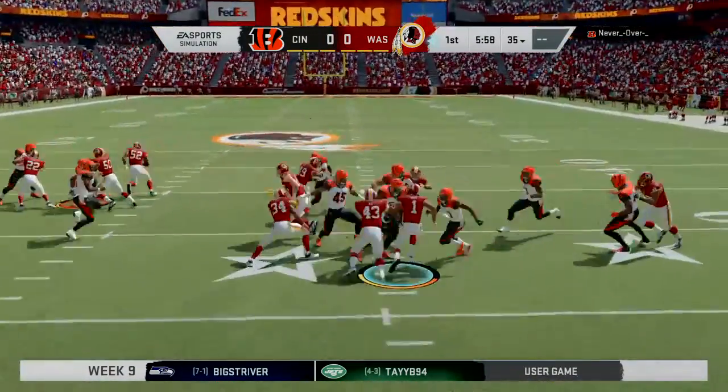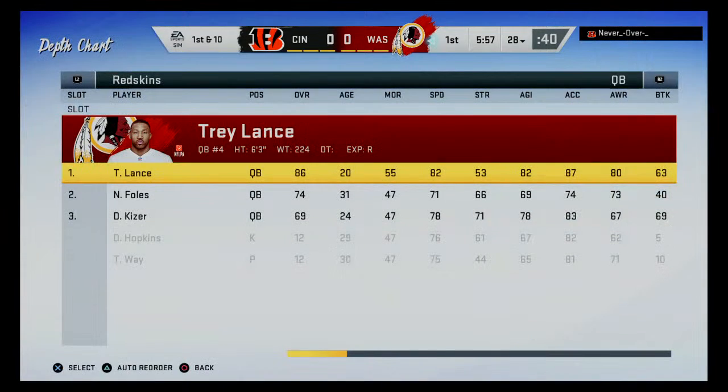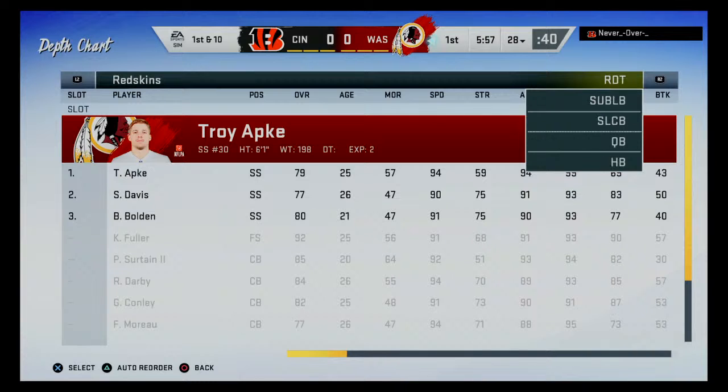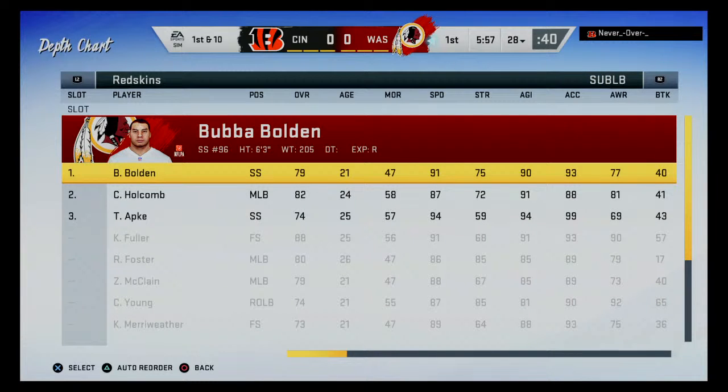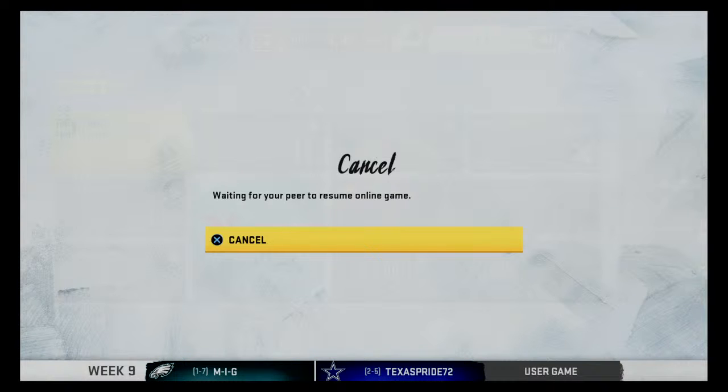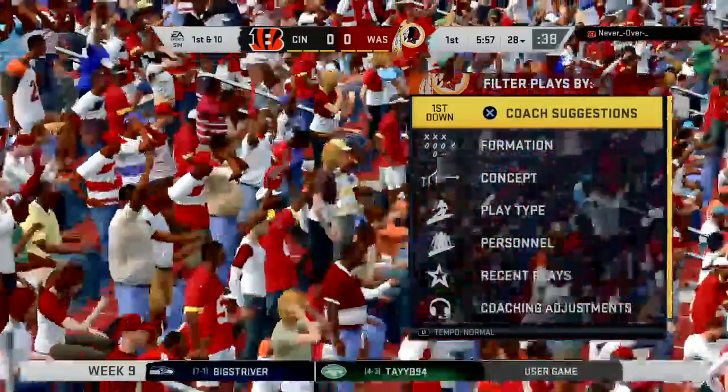This is taken at the 3. And he'll take it past the 25 and up to the 20. Yard line. First and 10 at their own 28-yard line.